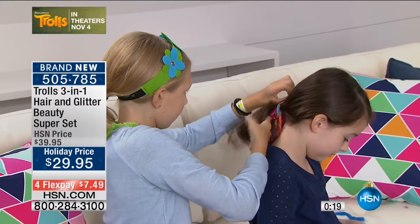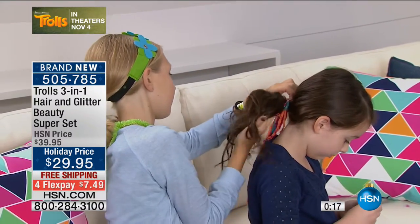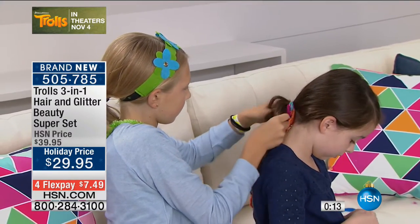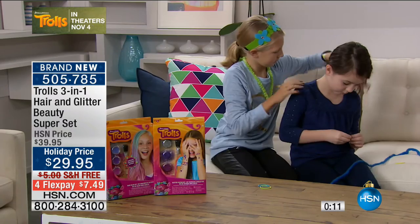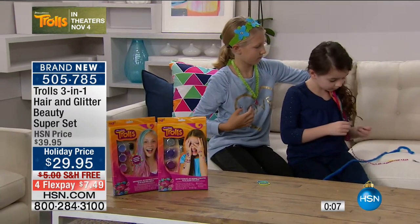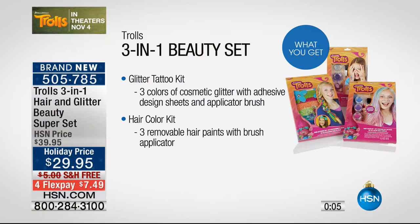This really is the perfect set for your nieces, nephews, grandchildren, neighbors, friends coming over. If your daughter is having a sleepover, this is just hours of fun. I mean, seriously, this was like a dream come true for me as a kid.